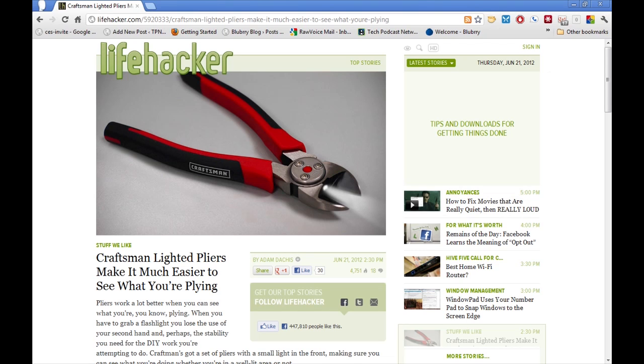And when you see it, you're going to want to go down to Sears and pick up some lighted pliers. Again, Craftsman has these, and I'm sure they have them online. But I'm not a big tool guy, and when I see something like this, all my needle nose, all my diagonal cutters, everything, all those will go in a garage sale. I will replace my entire set with these. It's done.